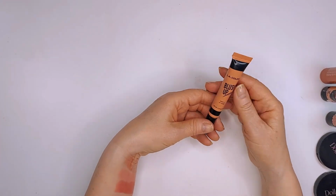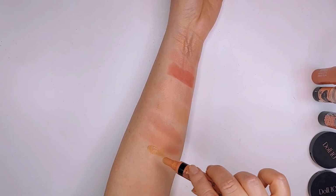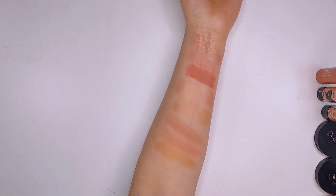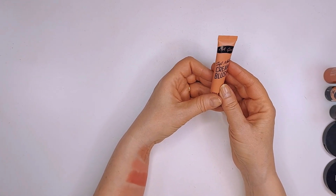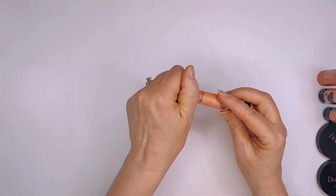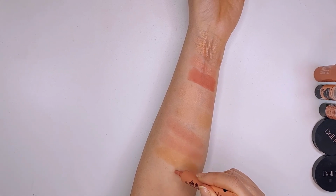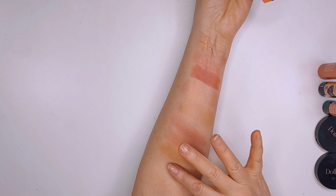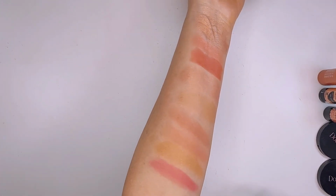And then another of the LA Colors Blush Up. This one is in Nude Glow. That one is very orange. I'm not sure about that. LA Girl Soft Matte Cream Blush is kind of similar. This one is in Rosebud. And I appreciate, oh, this is actually a pink. I thought by the, this one needs to go with the others. Oh, that's a pretty, pretty shade. Wow, do you guys see that?